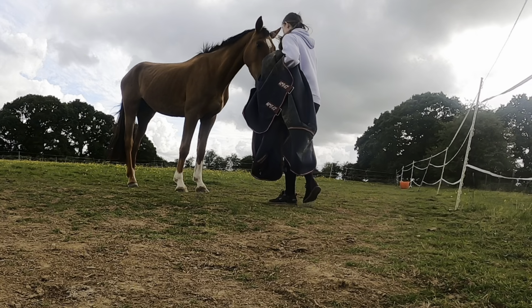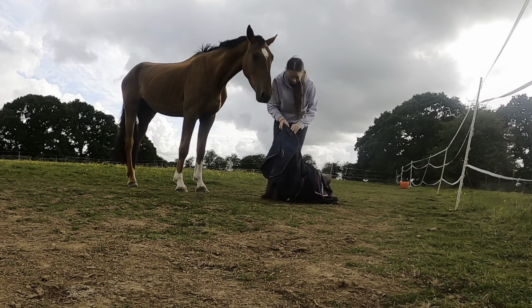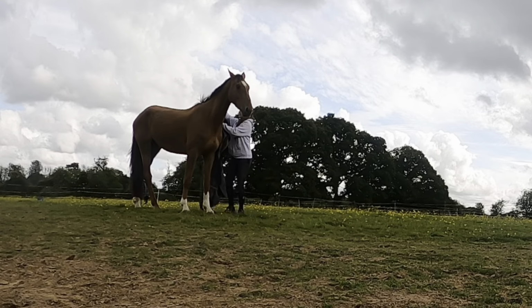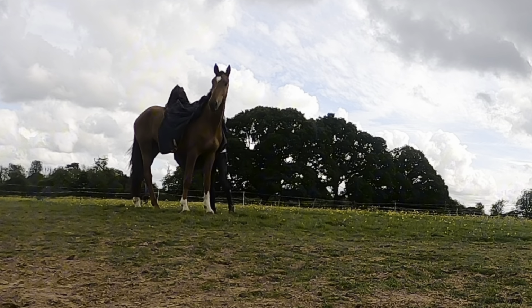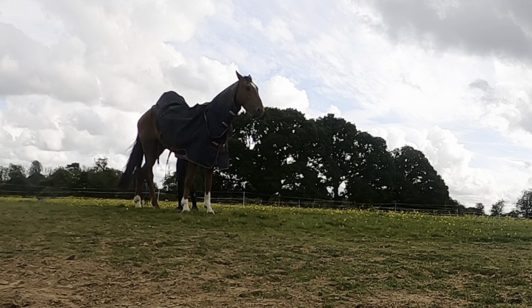But then I went up to go see Squeaky because, as I said, it was going to rain, so he was having a rain suit on. But he decided that actually, he's a big boy now, he doesn't need a rug, so he walked away from me and I had to go find him again and chuck it on. And because he walked away, I thought, we'll just do this nice and slowly, so don't you worry, I do know how to put a rug on properly. But he was just being a little sensitive little soul, little baby, and look how cute he is.